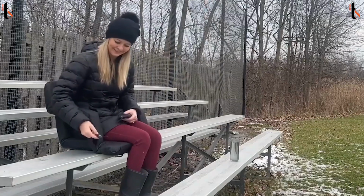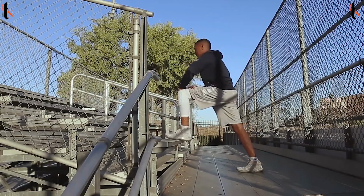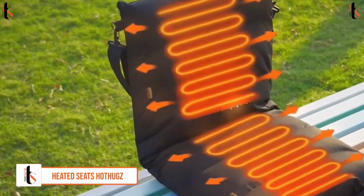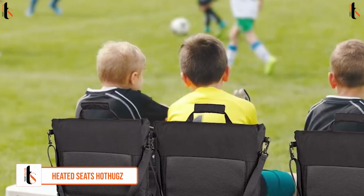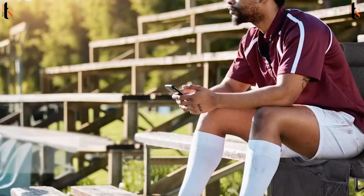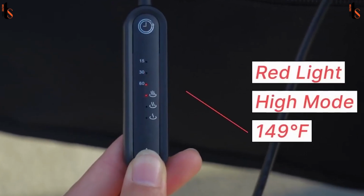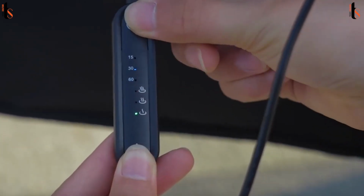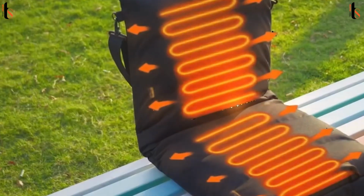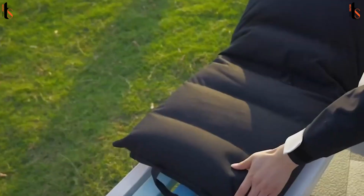Sitting on cold, hard bleachers for extended periods can be uncomfortable and even painful, especially during chilly outdoor events. The Hot Hugs heated stadium seats provide warmth, comfort, and ergonomic support, making every game or outdoor gathering more enjoyable. Featuring 3 temperature settings: 149 degrees Fahrenheit, high, 118 degrees Fahrenheit, medium, and 104 degrees Fahrenheit, low, with a smart timer. This seat keeps you warm for hours.